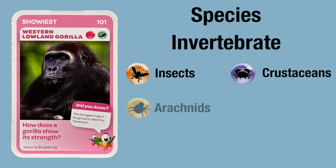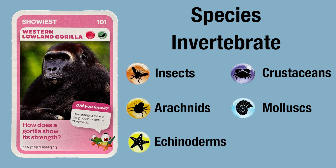They could be arachnids, animals with eight legs and two body parts. Or they might be mollusks, animals with a soft body covered in a shell. Or they could be an echinoderm. These are animals with five rays and a spiny skin. Or they could be cnidarians, animals with stinging cells.